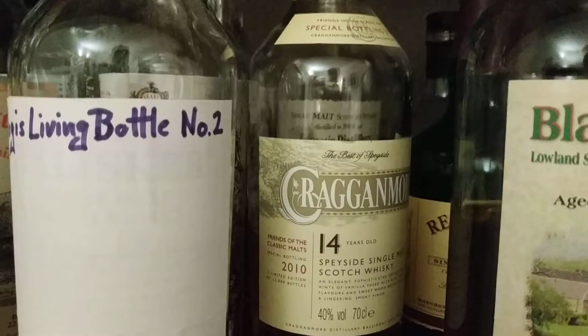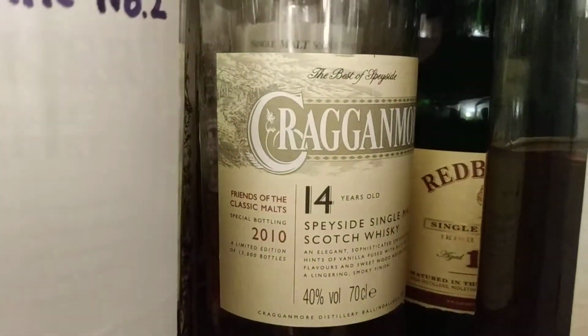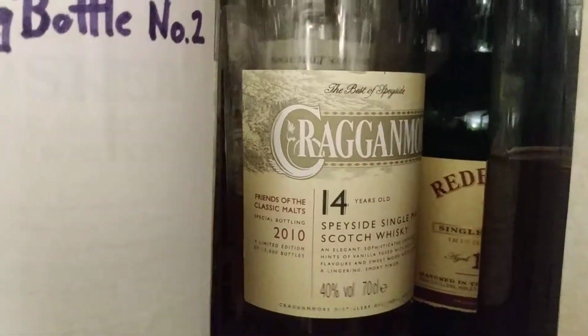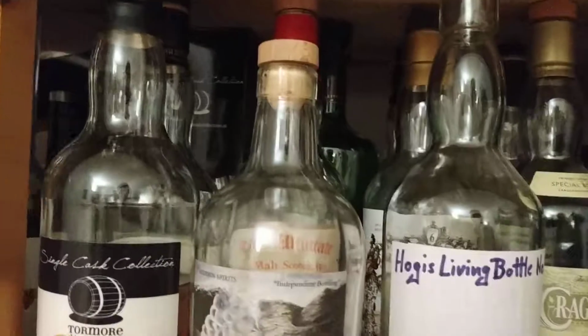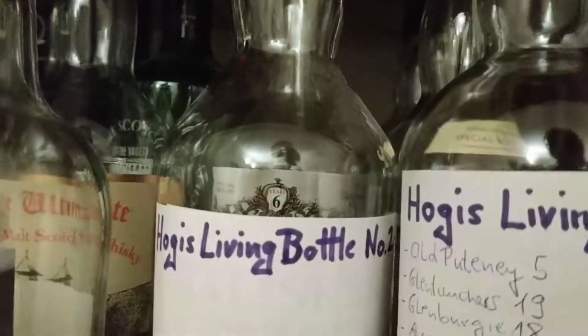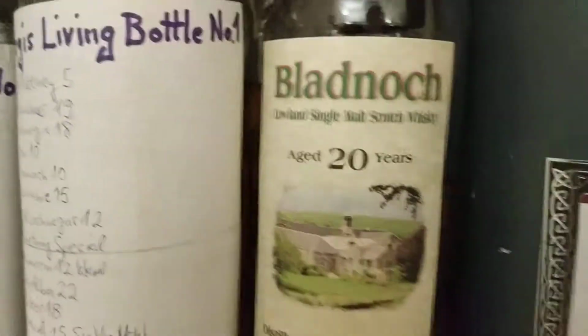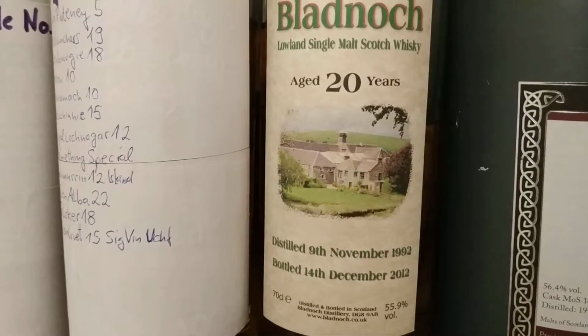Behind that you got a 14-year-old Cragganmore, mind you 14-year-old. It's bottled for the Friends of Classic Malts in 2010. You know, it tastes a little bit different than the regular 12-year-old Cragganmore. Behind that you got a young Tomatin independent bottling, and this is a wonderful 20-year-old Bladnoch, which was quite inexpensive at the time it came out.